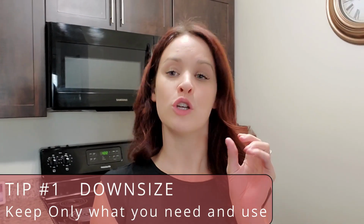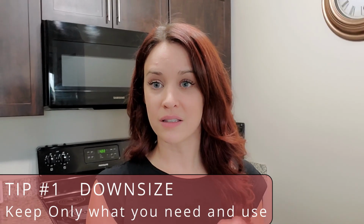So let's start with my first tip. Tip number 1, choose to downsize or get rid of everything that you do not need. I'm talking appliances that are single use, doubles of anything that you have. Let's be real, I mean, we probably don't need more than 3 wooden spoons. We probably don't even need that many. But choosing to only keep the things that you really, really need.